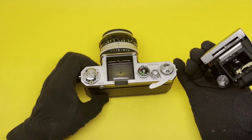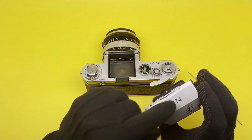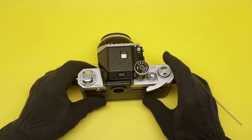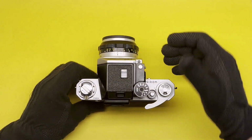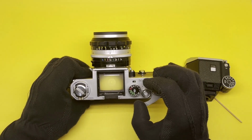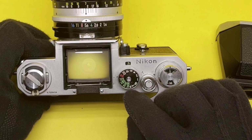To put it back, you have to make sure that this is in the center, the rabbit ears on 5.6 in the center, and this is also in the center, so that when you put it in, it's aligned properly. Alternatively, you can take the lens out, put this back in, and then fit the lens in the way I showed you before. Without the finder, there's a shutter dial over here that goes from T to B and all of the settings from 1 second to 1/1000th of a second.